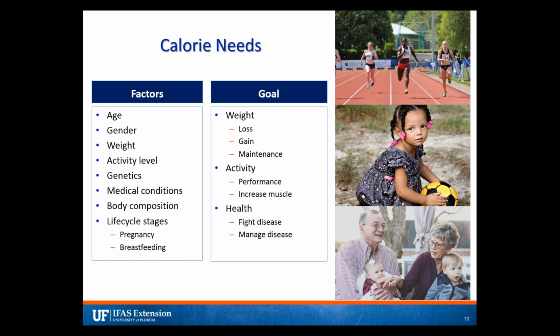If you have any medical conditions, some require more calories, some require less. Your body composition: people who are more muscular are going to need more calories. And even life cycle stages. Someone who is pregnant or breastfeeding is going to need a lot more calories because they're nourishing a second human. Some of those things we can control, some we can't, but those are factors that will influence our calorie needs.